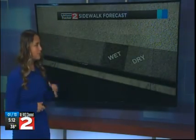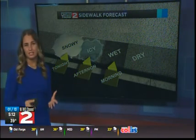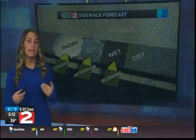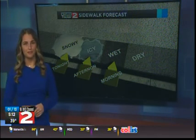But as for today, I would just be careful. This morning, the roadways and the sidewalks are pretty wet with ponding. Then in the afternoon, I would say actually late morning, early afternoon, we could be seeing icy conditions as the cold front moves through and drops our temperature, and a quick inch or two of accumulation of snow is possible throughout the rest of the afternoon.